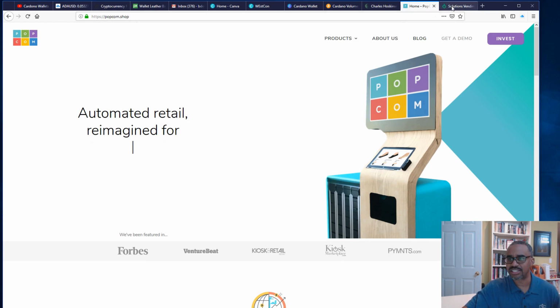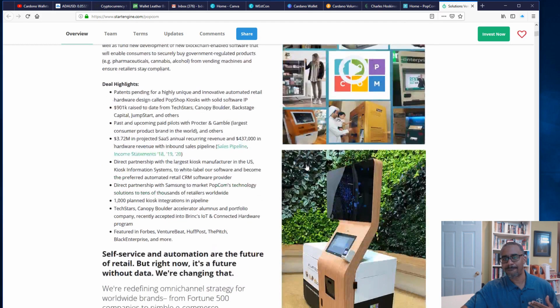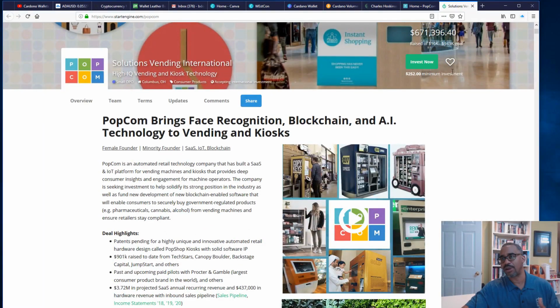The investment is, I believe, a minimum of $252, and they have about $671,000 raised right now. So it's a very small amount that you can get in with, and that's all you need to buy. Obviously, you can put in more if you'd like to. Like I said, it's an ongoing investment, going to last for about the next month or so.